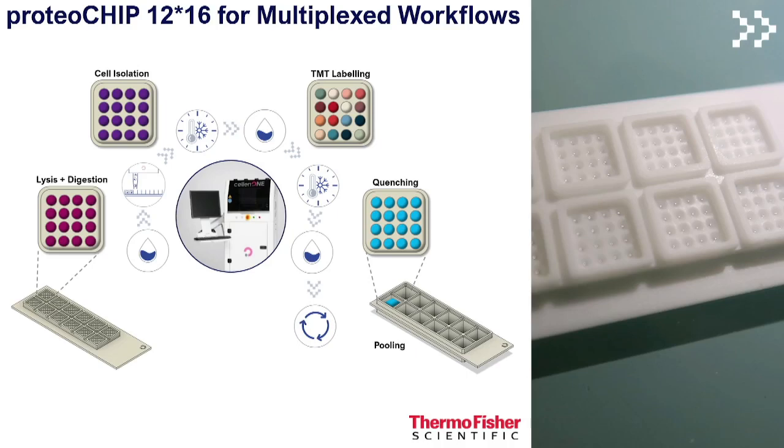That's 12 times 16 wells, because you can multiplex up to 16 cells currently in proteomics. That's quite low when you think about numbers in transcriptomics and genomics, but that's currently the status. A bit more, to be honest. That's 18 I think now. So we will probably change a bit the format of the chip.